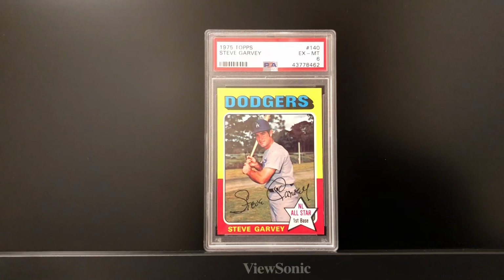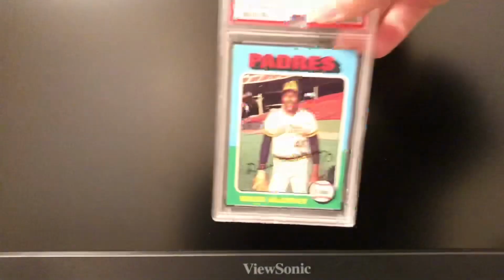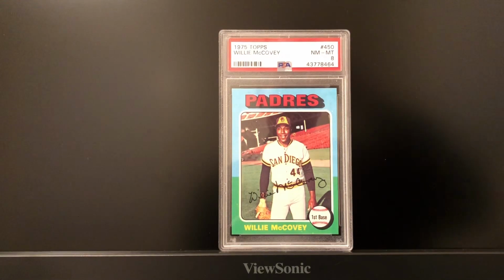I mean, the card is beautiful. It's centered very nicely left to right. Great surface, but it could be an 8 on a different day, maybe. Who knows? And then this one was okay, actually. This is the Willie McCovey. I love the 75 set. It's just too expensive, so I do occasionally try to find raw cards that are good. But I kind of believe that there's not that much difference between that one and the Garvey in terms of centering. But that's a PSA 8.